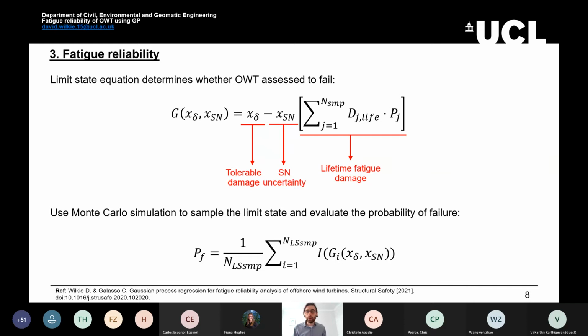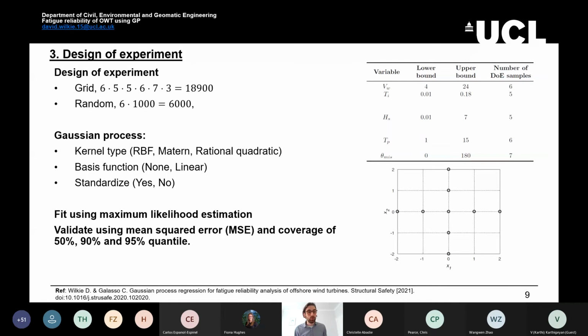But we have to train our statistical model on some examples of expensive structural analysis in order to make its predictions accurate. In this study, we use two different approaches for that. The first is to define a grid across all the environmental parameters, such as used in the DNV design code, where you saw earlier we split up the environmental conditions into a set of points and evaluated it at each combination. The second was a random design of experiments where I just randomly select points from the joint probability density function of the environmental conditions.